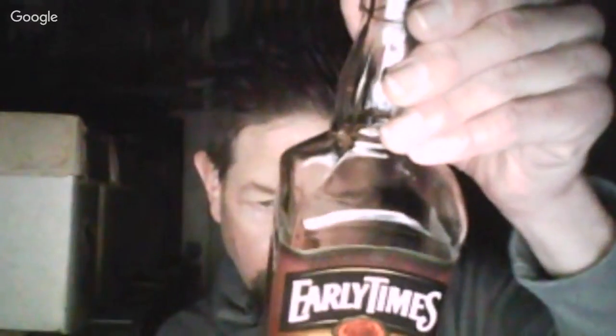The code on the back says a lot of numbers, and I'm not going to try to figure them out. Doesn't really matter. It's from 2016. I know that. It says the 16 at the bottom of the bottle.